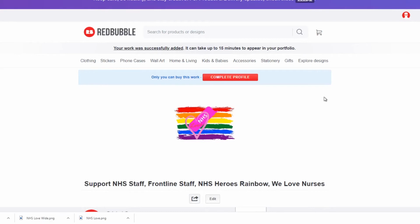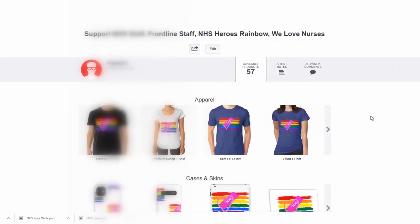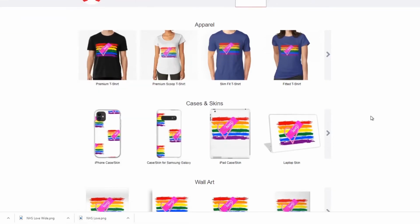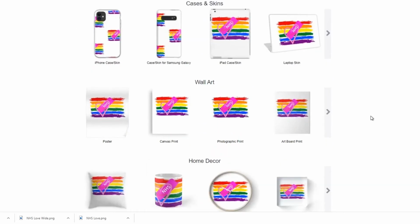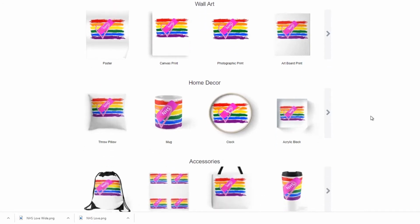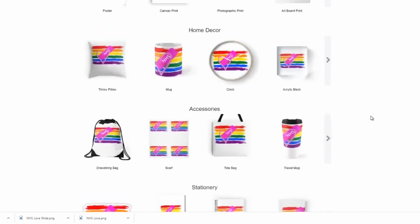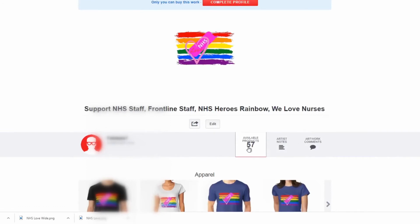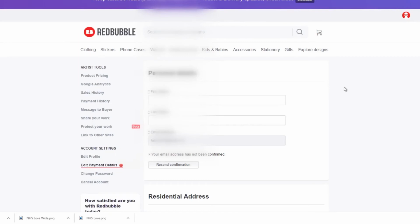And there you go, just like that. You've done it. There are your t-shirts. Those are your products. They're now waiting for somebody to grab hold of them and buy them. It's just as simple as that. See, I've got beautiful mugs, beautiful t-shirts. I've got 57 products just like that. It took me a few minutes to put up 57 products. Can you imagine if I added another 10?